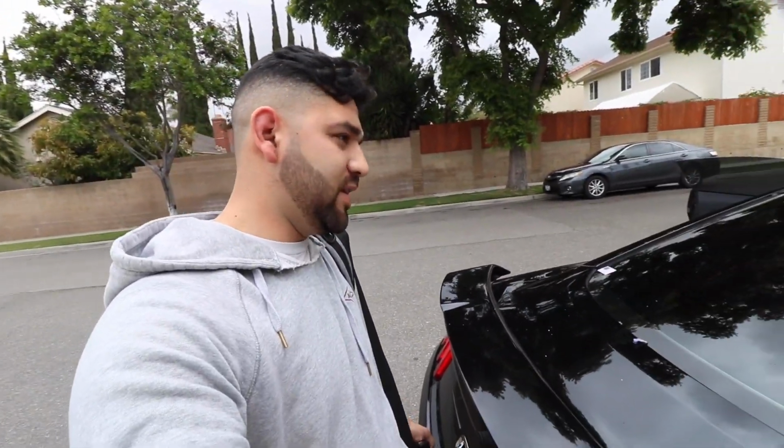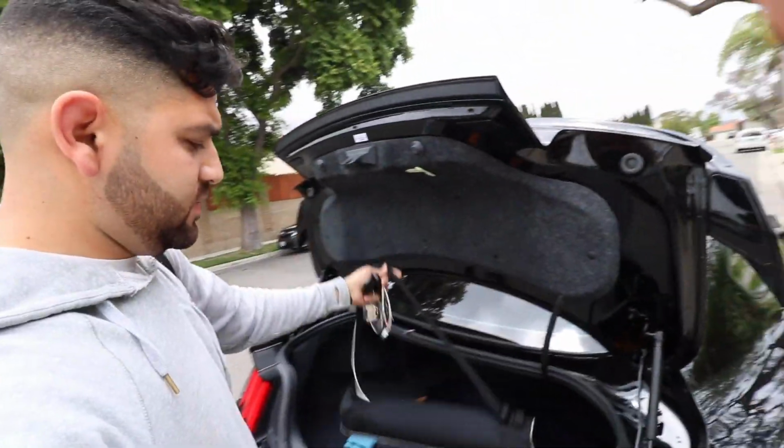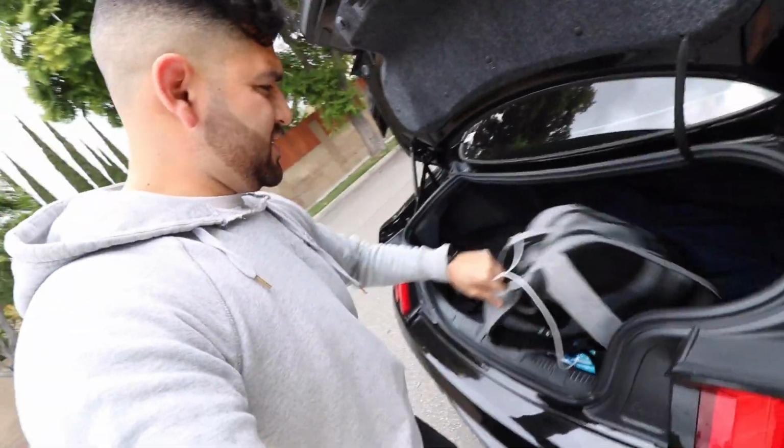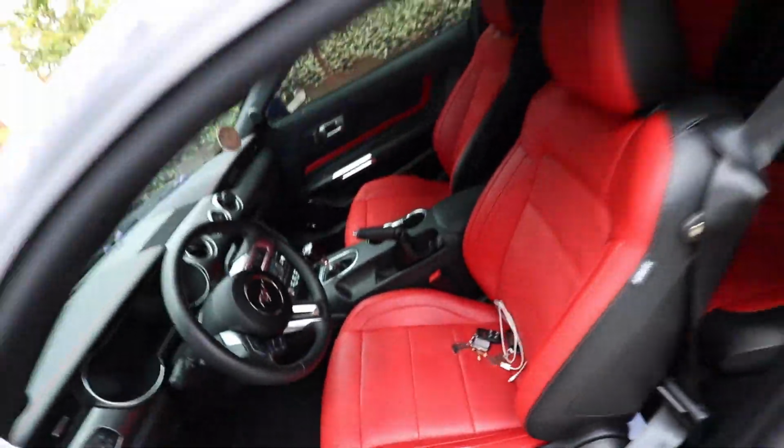It's morning, getting the day started early because I got to head to the dealership. I'm taking the Mustang in for something to get repaired. I'll show it to you in a second here. Let me just get situated. Car slept outside last night because I messed up and fell asleep without taking it inside.